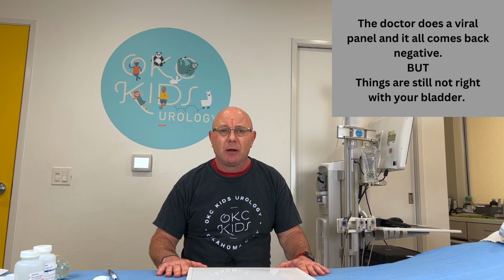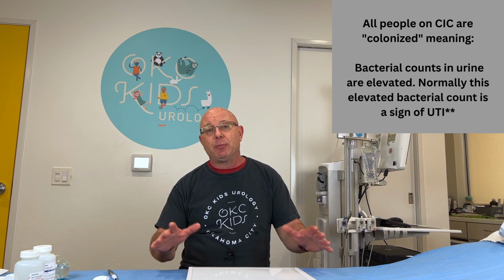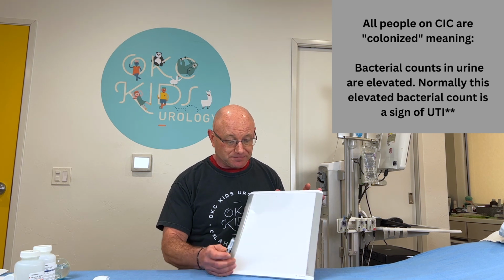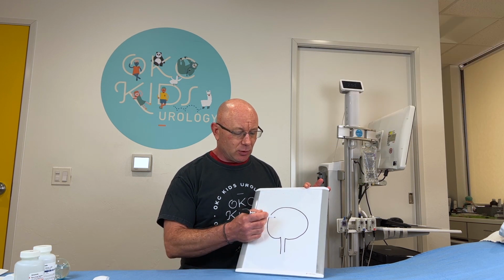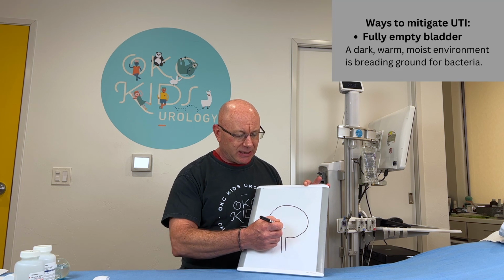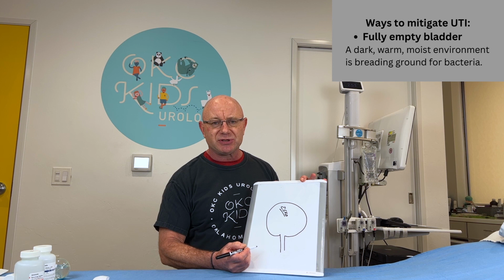but you still have fever and things just are not right with your bladder. Well, obviously, if you're colonized, as all people on CIC are, because the bacteria will normally live in the bladder, what are some things that you can do to get yourself out of trouble if you have a UTI? So again, if you're catheterizing the bladder, always take your time to get completely empty so that when you're finished, your residual is zero.